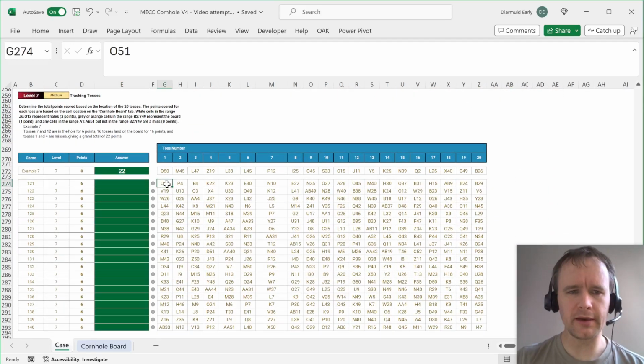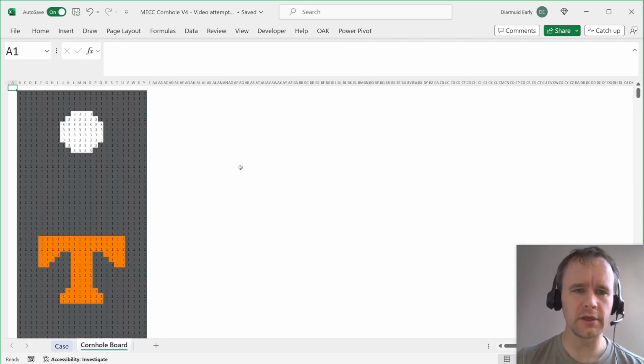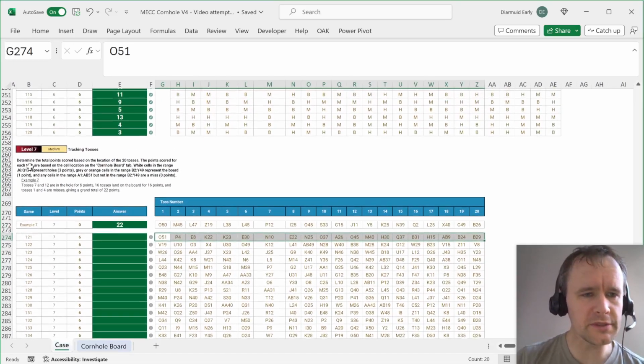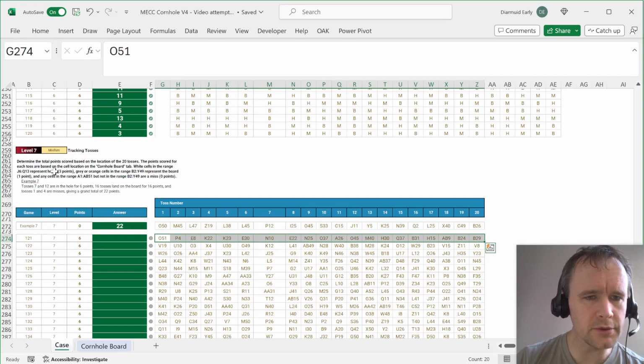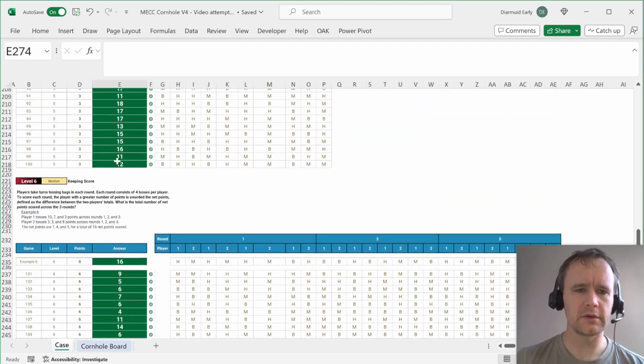Okay, so now I can just point at each of these cells on the cornhole board using indirect, and anything that's outside the range will automatically pick up 0, which is what it's supposed to. So what is the actual question here? Determine the total points scored based on the location of the 20 tosses. Tosses 7 and 12 are in the hole for 6 points. Okay, sorry, total points scored. So we're back to kind of the same as that one.